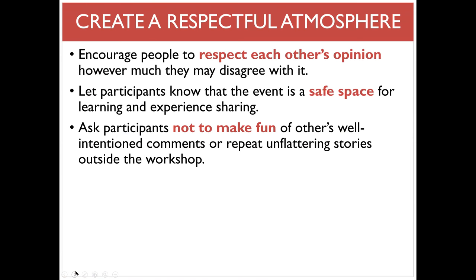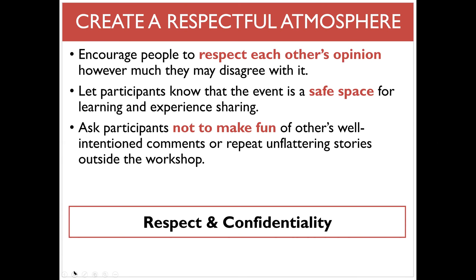And also to make sure that whatever is talked about in the workshop is not repeated outside. I mean, you can talk about what you learned, but you may have heard some personal information, or you may have observed some unflattering behavior. So, you know, try to keep these things confidential. So respect and confidentiality is something to keep in mind throughout your event.